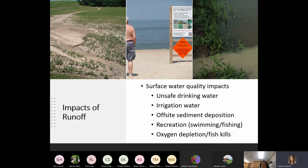Some other impacts of field runoff, you have surface water quality impacts, unsafe drinking water. It can affect your irrigation water because of contaminants in there. Again, off-site sediment deposition, all of that soil is running off and going somewhere. It's being deposited somewhere. It can affect your recreation. As you can see in the picture in the middle, it says no swimming or be on alert, when they have high E. coli or fecal coliform levels or whatever, you can't swim. You can't get in the water. You can't use that recreation.